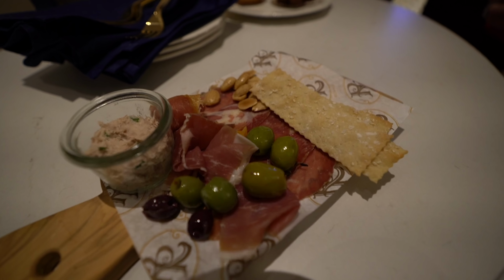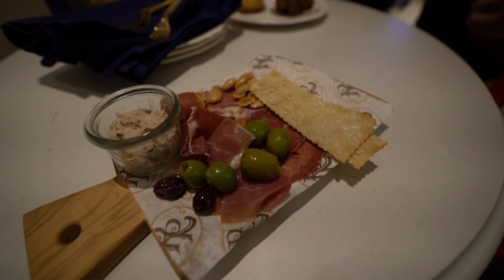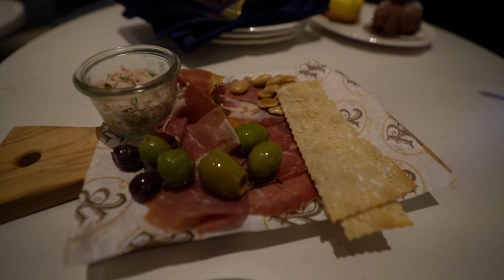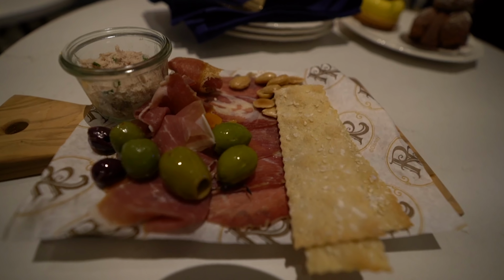I love prosciutto. Thinly sliced, it melts in your mouth. This was very, very good. The capicola is a little bit thicker, a little tougher. There's a lot of marbling going on in the capicola, which, according to the description that we read, is the famous thing about capicola: you want some marbling going on in it.